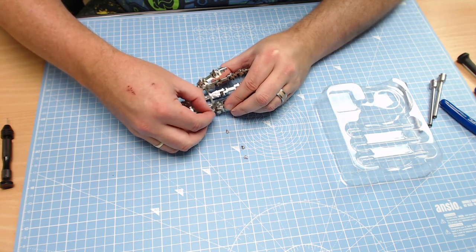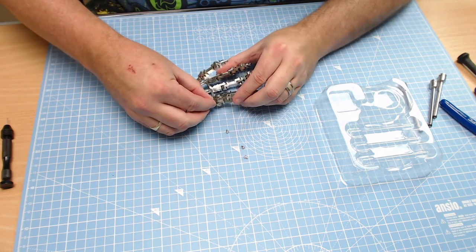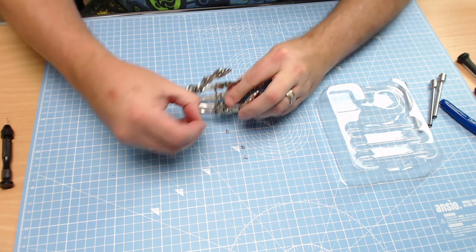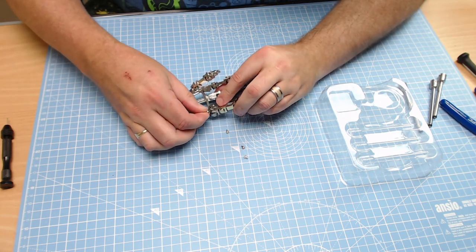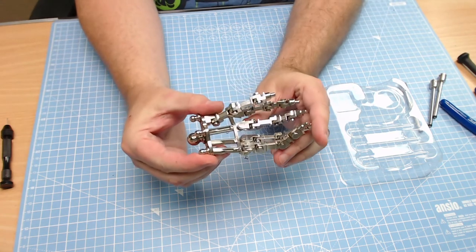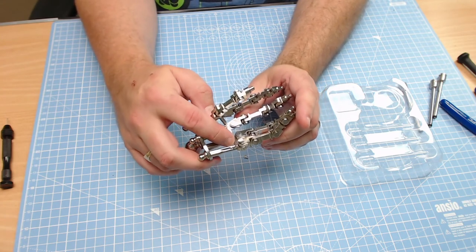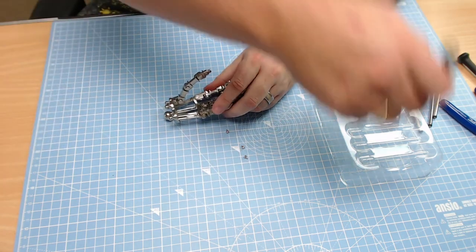My eyesight is terrible. I might have to put my glasses on. Let's see if I can get that in. Nope, not having it. Try again. I don't want to use my tweezers because this is... Ah, there we go. That's the first one in. So it should look just like that there. Let me point to it so you can see. So let's do the other three.